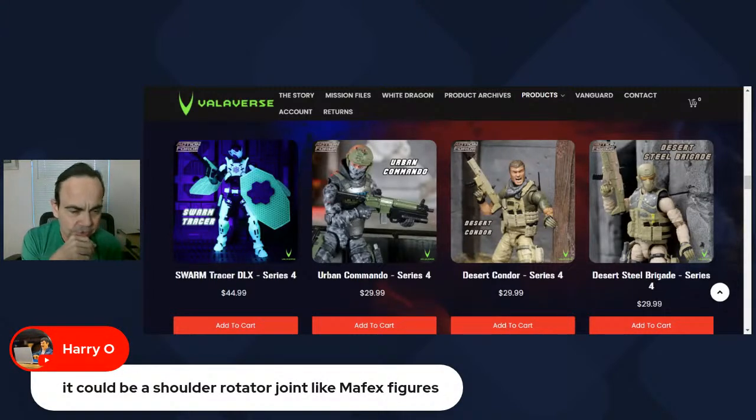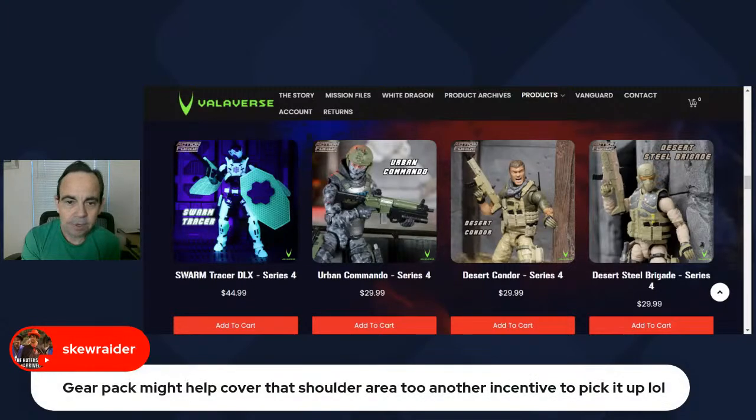See, it could be a shoulder rotator joint like Mafex figures. It could be that it's going to just move up a little bit. I'm trying to remember if Duster really did, because he's the only male figure I have from the line. Geez. Let's see. The gear pack might help cover that shoulder area too. Another incentive to pick it up. Yep.